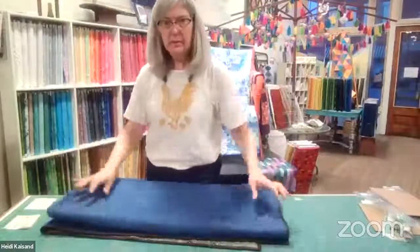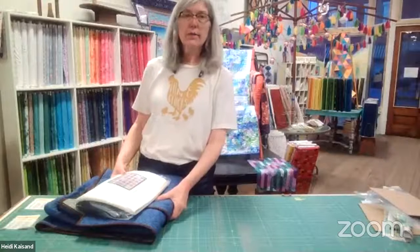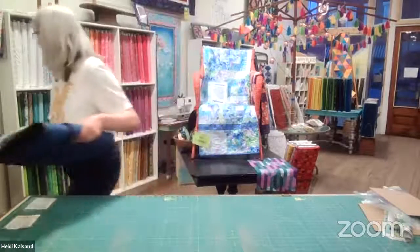Okay, now, Heidi, somebody asked, Jackie asked, does that have paper piecing? I'm not sure which one she was referring to, but nothing tonight that we have done has paper piecing. No, we have not done any paper piecing tonight.